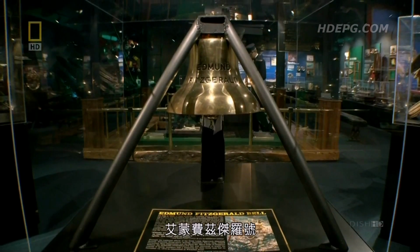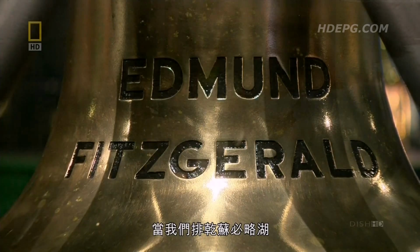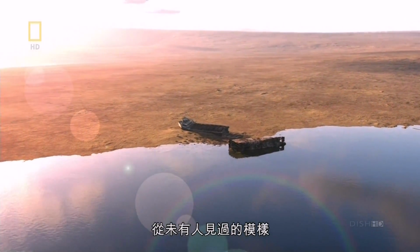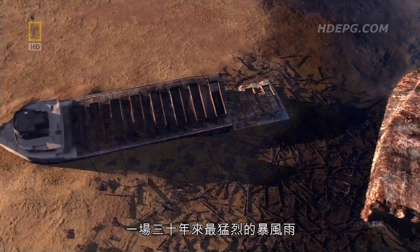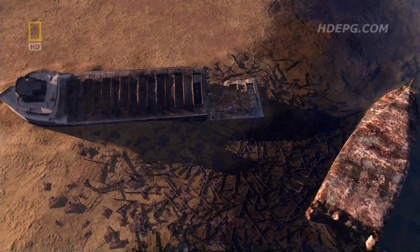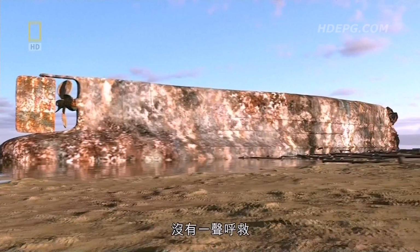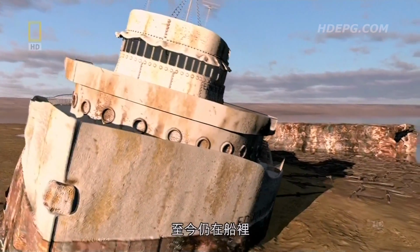The Edmund Fitzgerald, the largest ship to have sunk on the Great Lakes. When we drain the water out of Lake Superior, we can see this mighty ship as never before. It was probably the worst storm in 3 decades that claimed the Edmund Fitzgerald. It sunk in 535 feet of water without a single cry for help, and it took 29 men to the bottom with it, still remaining with the ship to this day.